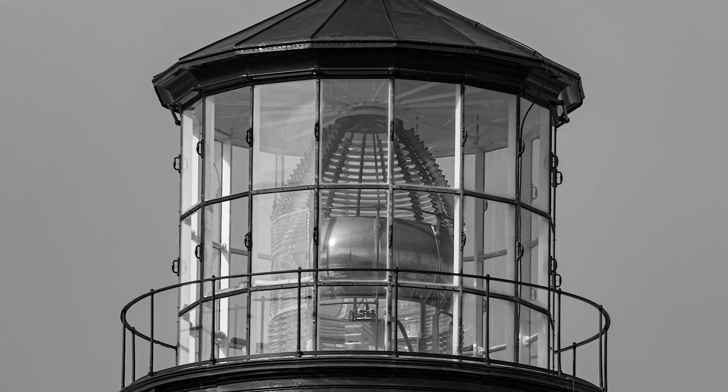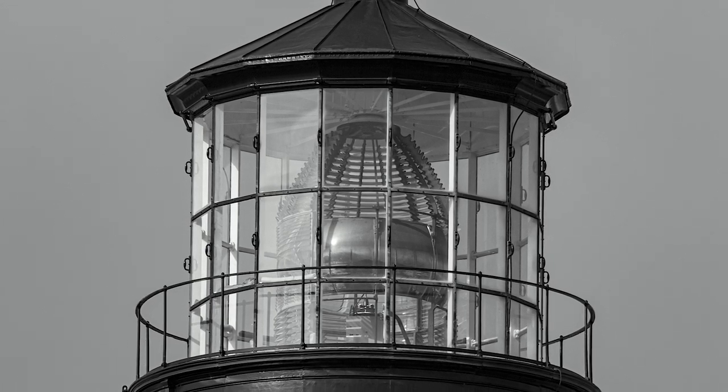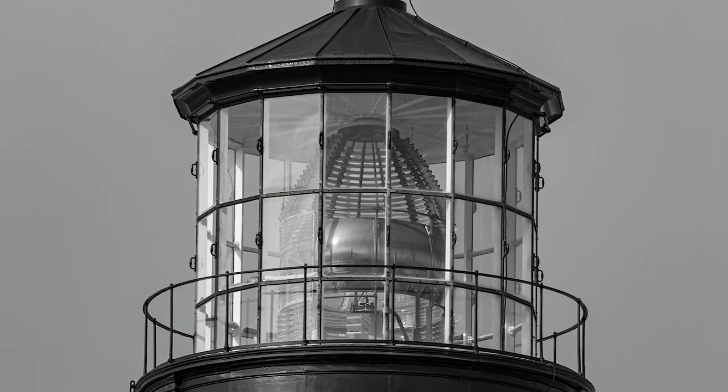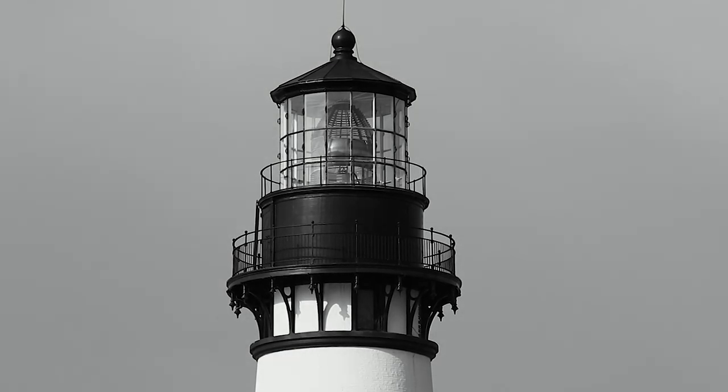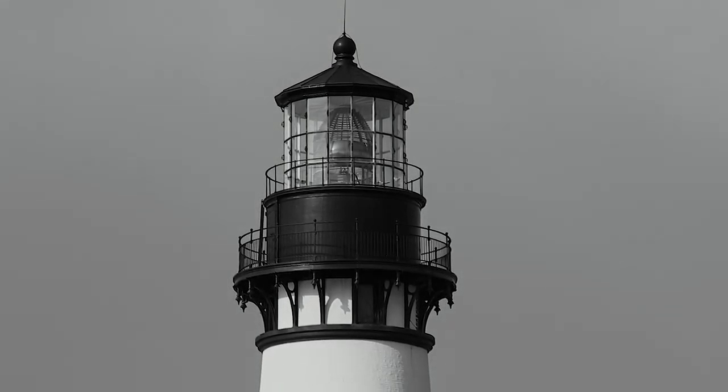The first order Fresnel lens was manufactured in Paris, shipped to Panama, then shipped up north to Oregon. Part of this precious lens was damaged when unloading and had to be replaced.